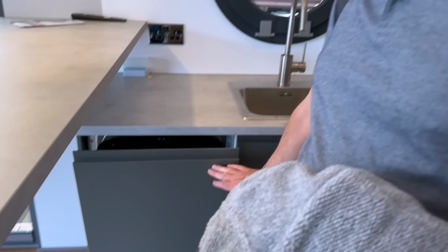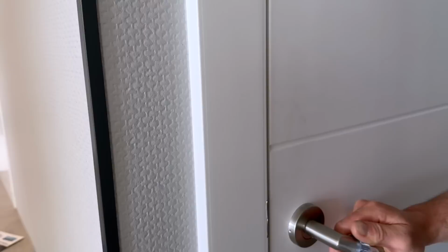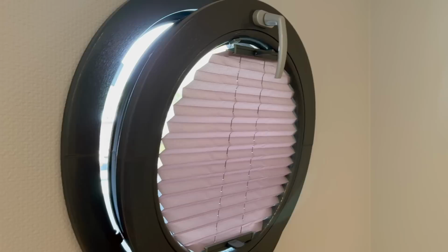I like the little bathroom. Yeah. Big old portholes, isn't it? Hi, hi. You shut it. It's just a cupboard. Oh, yeah? You can put your washing machine and things like that in the cupboard, which is quite nice. These are good, though. These blinds. I do like these blinds.